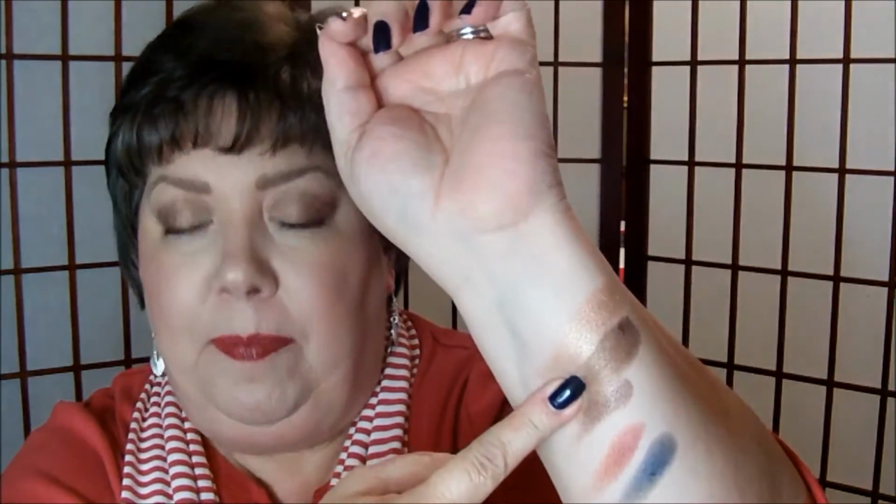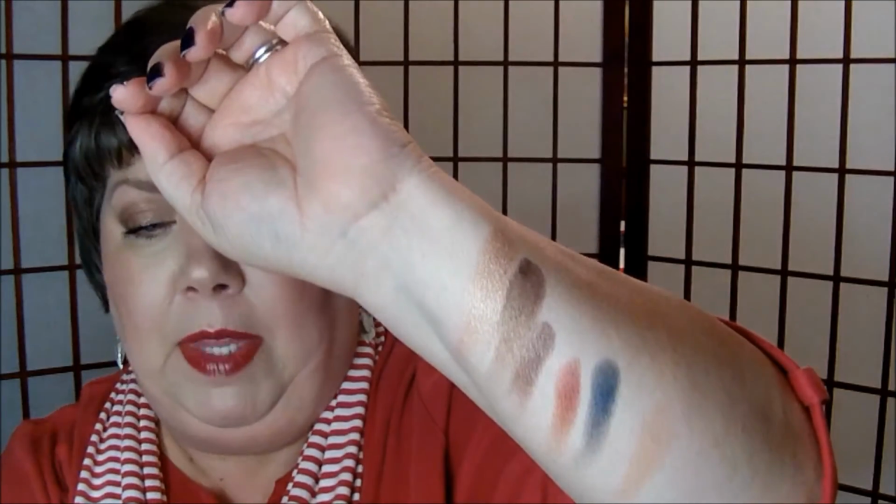I guess, does Santa have a reindeer named Blitzen? This next one is called Pine Cone. And then the next one is Nutmeg, then Ember, and then Shiver. And the highlighter is called Satin Sparks. I don't know if you can tell anything about that on my arm.